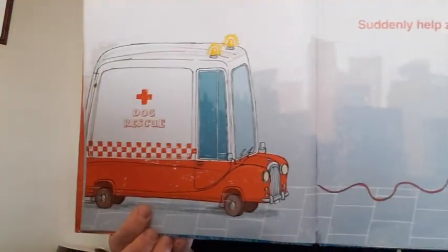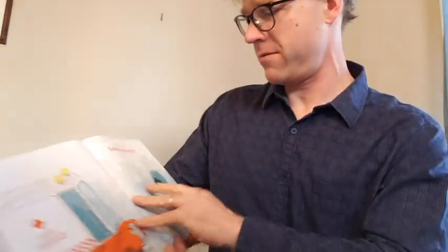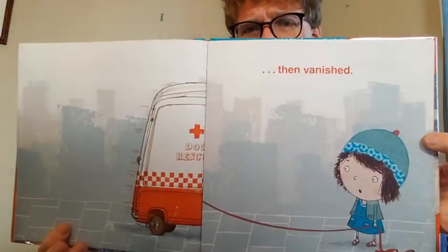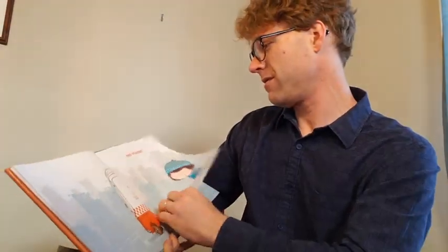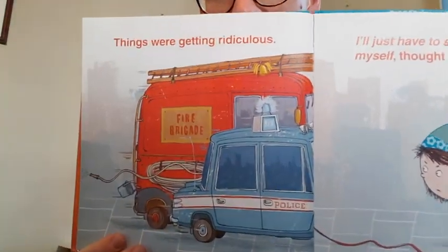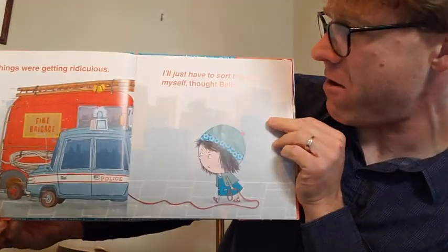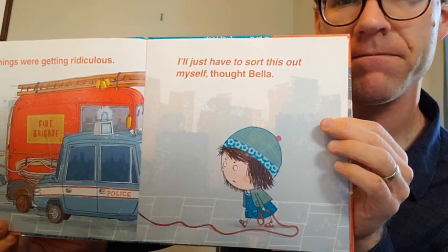Suddenly, help zoomed in. There's the dog rescue. Help zoomed in. But then, guess what? It vanished. Oh no, the book ate the dog rescue vehicle too. Oh no. This is a very hungry book. Things were getting ridiculous. Oh no, the book ate the fire brigade and the police too. Oh no. I'll just have to sort this out myself, thought Bella.